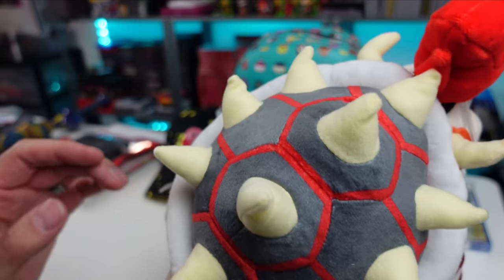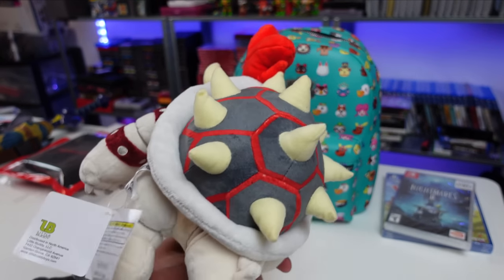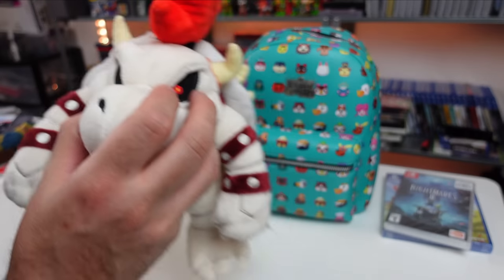This is pretty dope. I think I bought a Dry Bones, the little Koopaling or whatever, not too long ago from like Target for like $10 or something like that. It's a lot smaller than this guy, but that's still pretty awesome. I think that was, no, that wasn't it from Lost Levels.